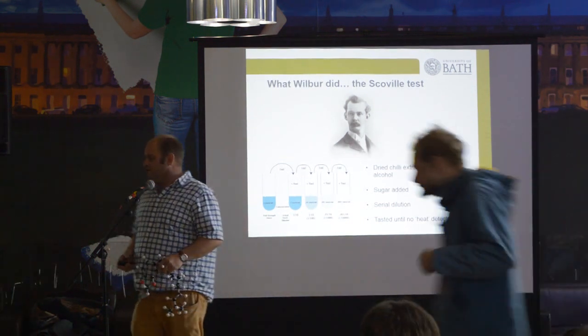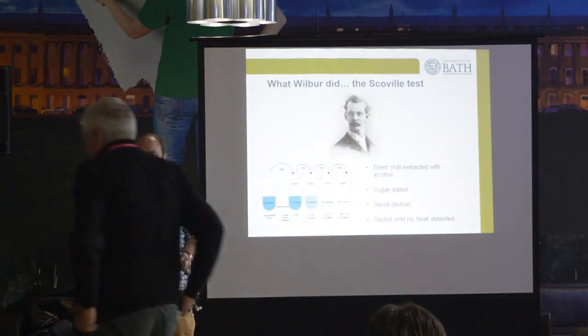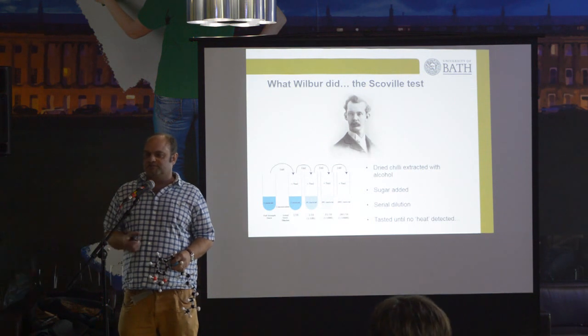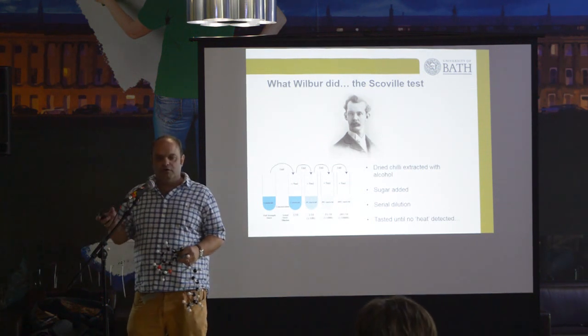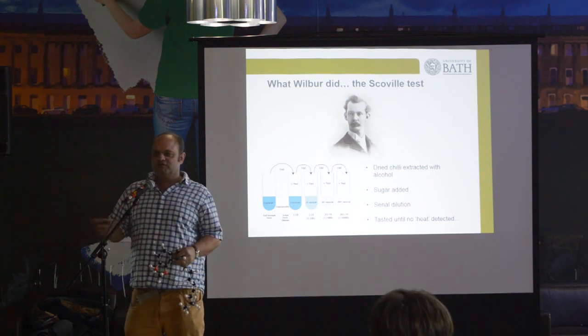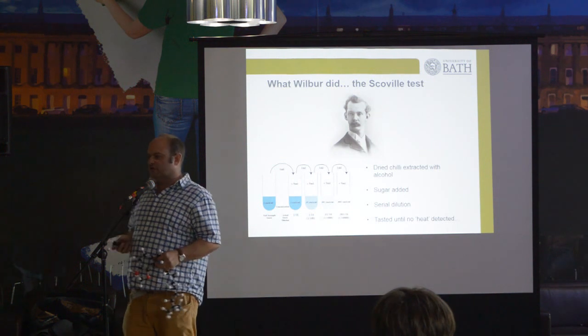Okay, folks, now. My volunteers are filing out. I've got two chilies here, which I've dried, I've ground up, I've extracted with alcohol, and I've made my dilutions. And what we're going to do, we're going to start with the most dilute first. And the most dilute is basically water, with a bit of sugar and almost no flavour to it at all.